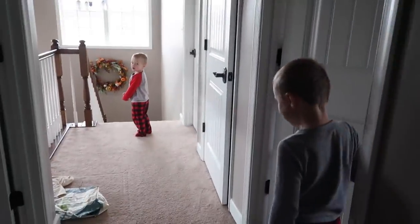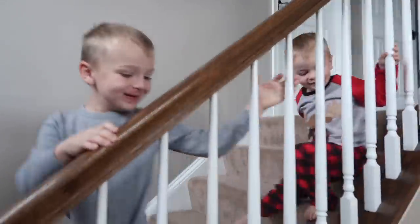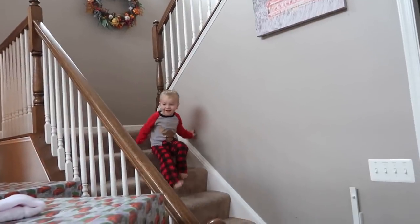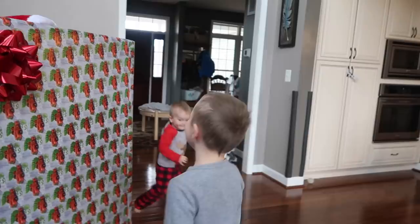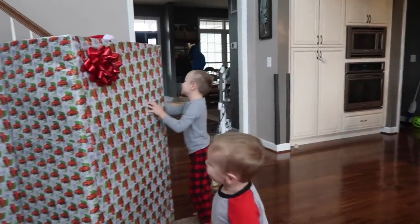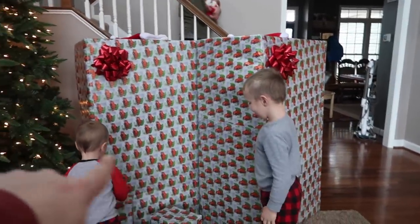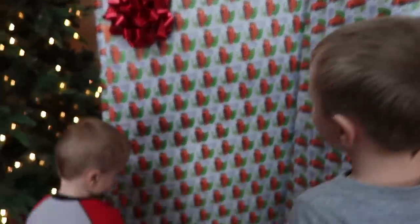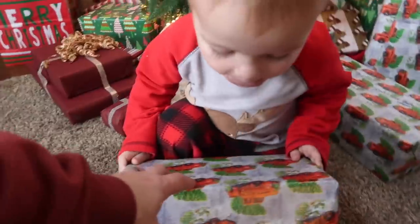So, Liam already knocked down the gate. Hold on, buddy. Hold on, hold on. You gotta open that one last. Yeah, we opened the big one last. Hold on, we gotta make sure it's yours, buddy.